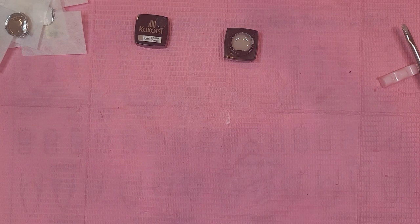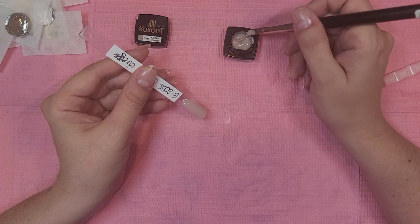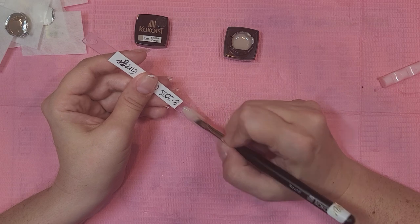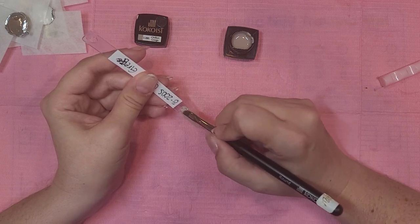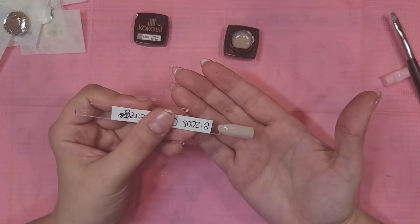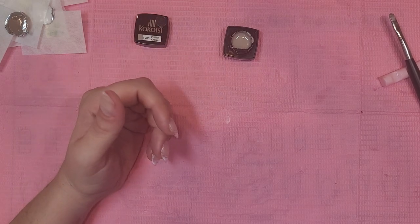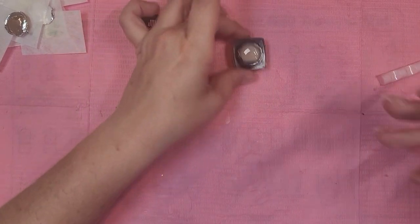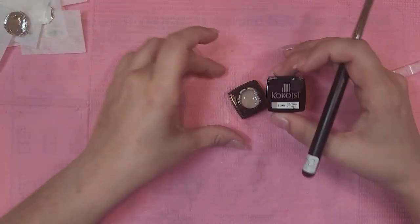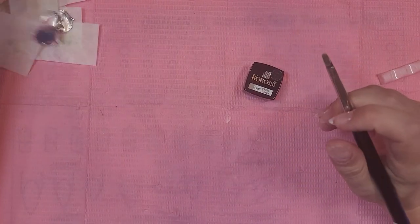Nice, nice, nice. And when you do two coats of the chiffon grayish, it builds up and it's opaque. But it still feels really light. Like it doesn't feel thick when you do multiple coats. It feels nice.